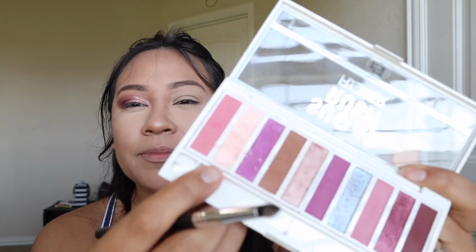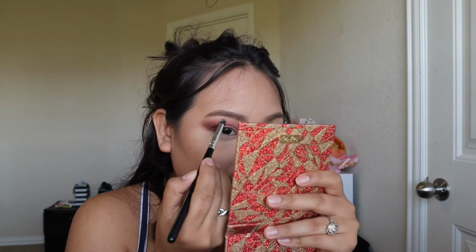Alright, so I am gonna go in with a more detailed brush. And I'm gonna go back in with that. You see how it's crumbling up? That's what I don't like. So I'm gonna go back in with that shade to place on my brow bone.